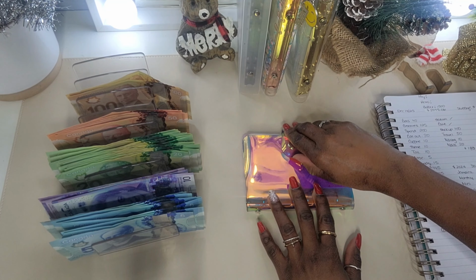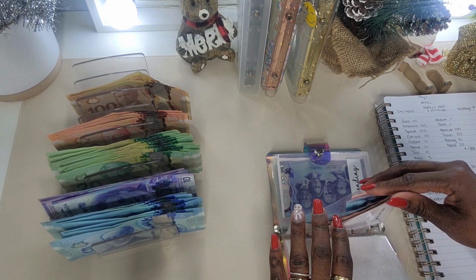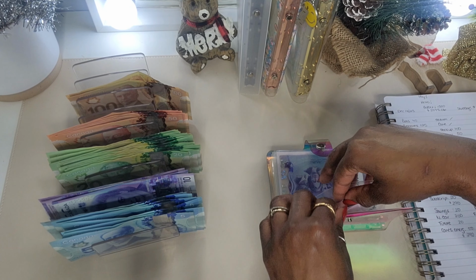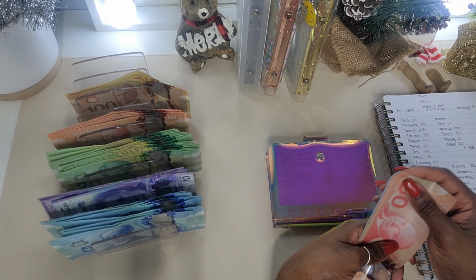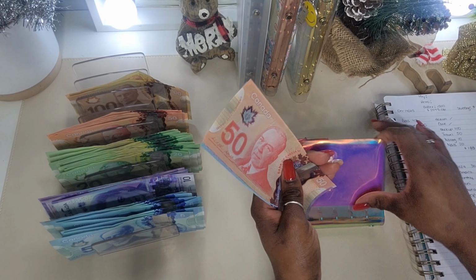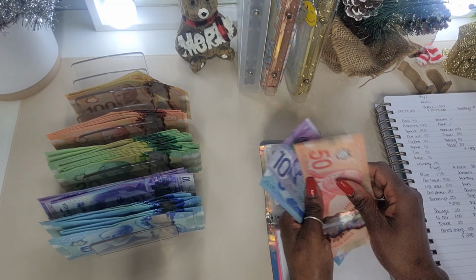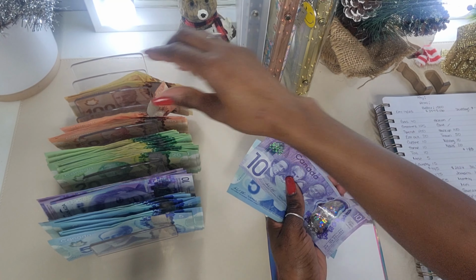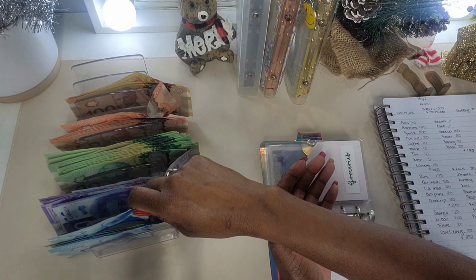So let's go ahead and unstuff our wallet really quick. As you guys know, all the money that I roll over from unstuffing my wallet goes into my savings challenges. So groceries, we had $50, $60, $65 left over. So we're going to just add that to the pile.